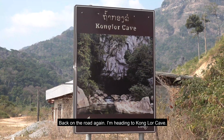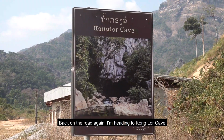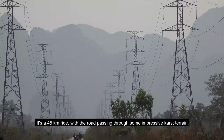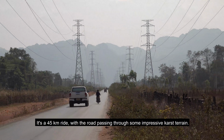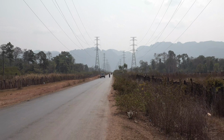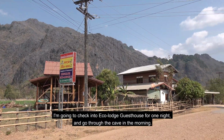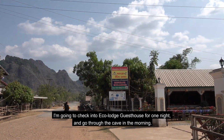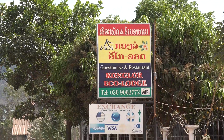Okay, we're now at the turn off to Kong Lor Cave, and it's about an hour's ride to get down there to the village. Okay, this is the road to Kong Lor village, and there's a couple of long straights. Okay, we're now in Kong Lor village, and I'm going to try and check into Eco Lodge guest house. It's right here.